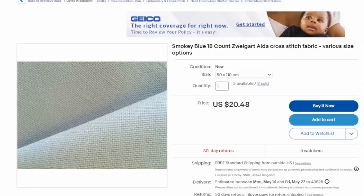Now, this doesn't just go for cross stitch, knitting, and things like that. Some of the pattern books can sell for some phenomenal money. There's people out there that create their own patterns and then market those as well. Everybody's going to need the fabric, so the fabric, the threads, everything about this hobby sells for some pretty darn good money.